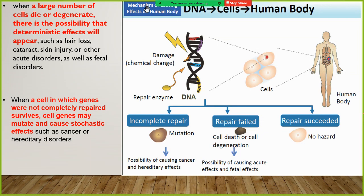So now, if you get exposed to radiation, you will increase the number of damages happening to the DNA. So now the mission of repair enzymes will be harder, to fix all these errors. By exposing your body to radiation, you are increasing the number of damages to the DNA. If the repair enzyme succeeds, nothing else will happen. If the repair enzyme fails, there is cell death or cell degeneration. So this might cause acute effects and fetal effects. If the repair is incomplete, that means mutation might happen and there is a possibility of causing cancer and hereditary effects.